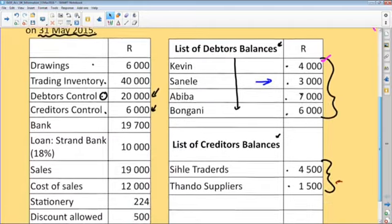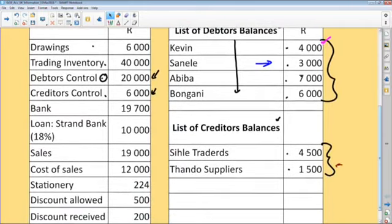So again, here's your T account you need to do. So again, your debtors. Remember, your debtors will go up on the debit side. So I'm going to say debtors are plus minus. Inventory, trading stock, it will be an asset, also plus minus. So these amounts will go to the debit side of your T account. And how do I open it? I will say it's the 1st of June. I will say balance. I will say 6,000 for drawings. I will say 40,000 for trading inventory.